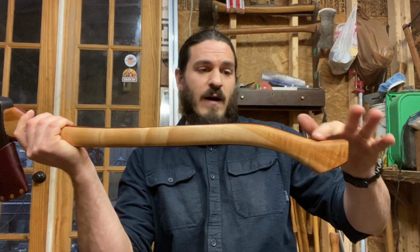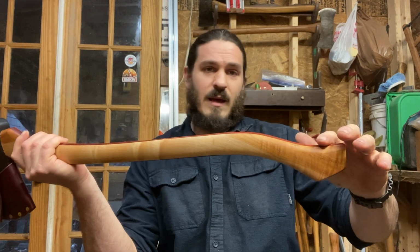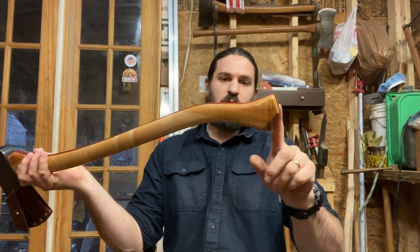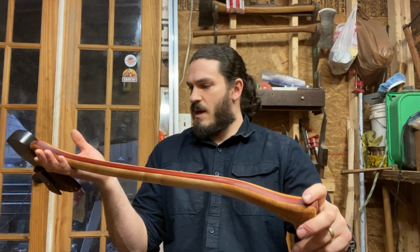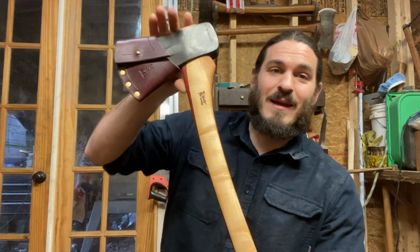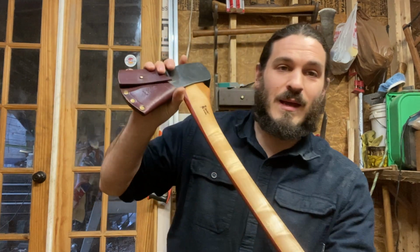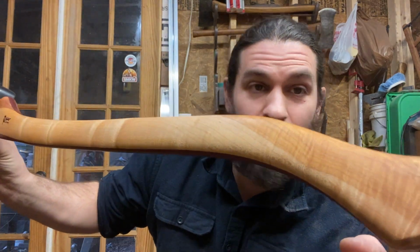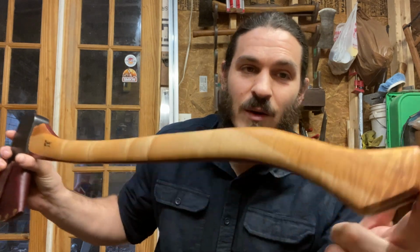But despite having no real palm swell to speak of, there's enough curve on the handle that it's shockingly comfortable. I mean, it really is. Wow, I really do like that. This is a wonderful curve here. Wonderful crook. Now, I will say that if you were going to go make an axe handle to go swing and bruise and smash and crash, you would not pick this piece of maple. You wouldn't pick maple to begin with. I should just say that right off the bat.